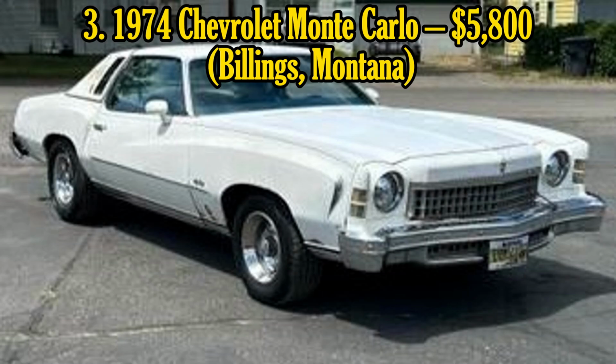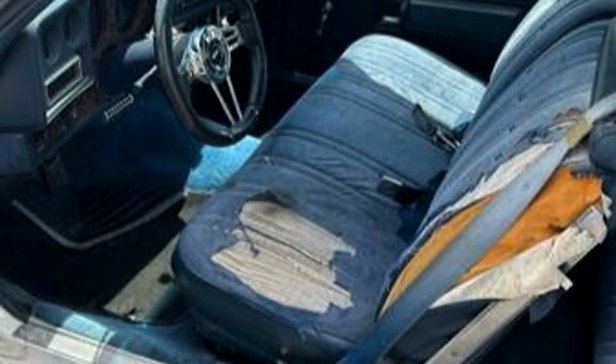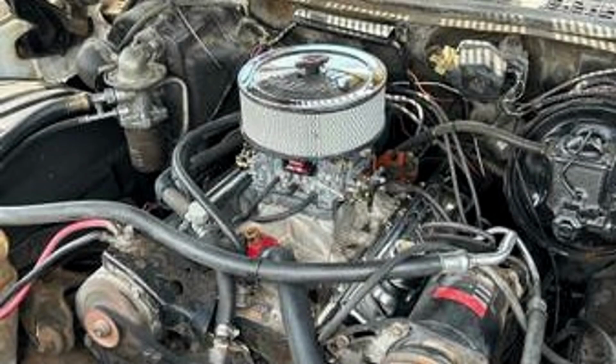Number 3. 1974 Chevrolet Monte Carlo, $5,800. This 1974 Monte Carlo presents as a mostly original, well-kept personal luxury coupe. With a 350 cubic inch engine and Turbo 350 automatic transmission, the car has undergone significant mechanical updates: camshaft, lifters, timing set, fuel tank, intake, and carburetor.